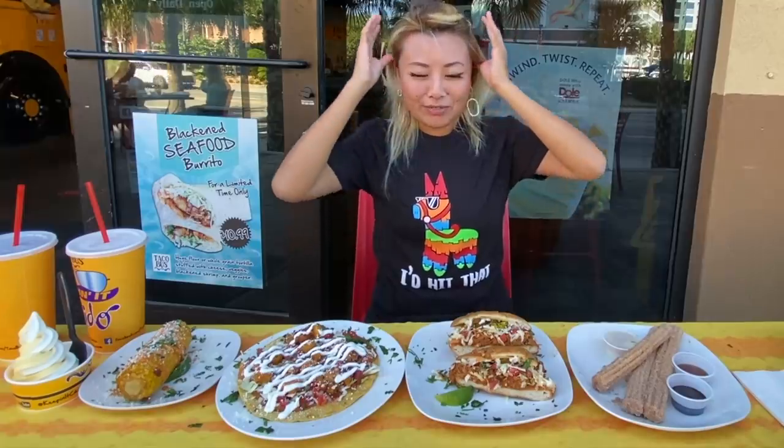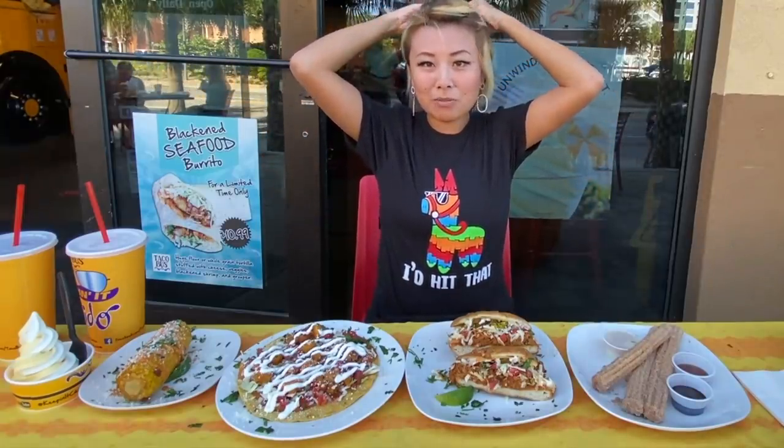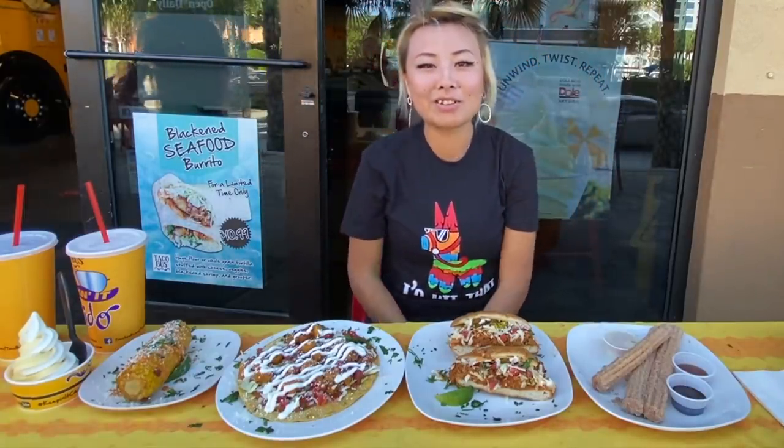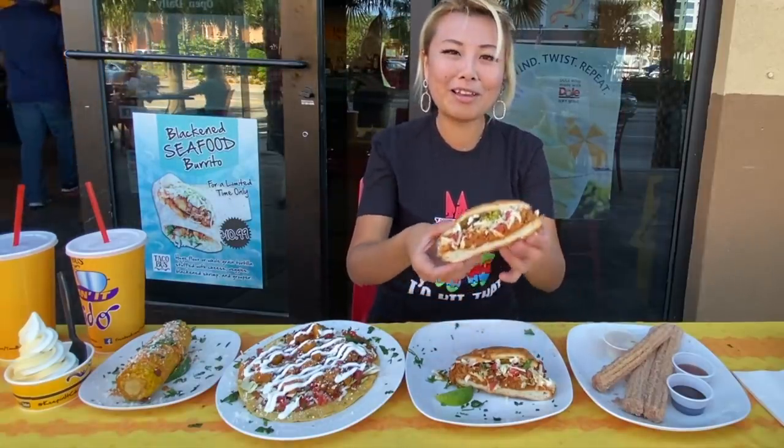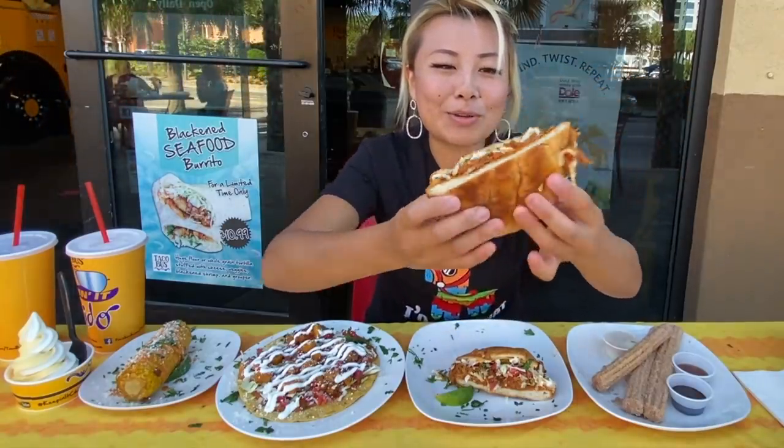All right, so we're just gonna enjoy this food. What's really cool about Taco Bus as well is that Guy Fieri actually came by and tried these two specific items. All right, so this is their torta with pulled pork. Looks scrumptious. Let's try it.